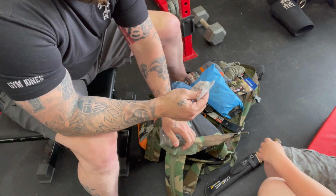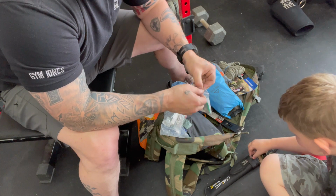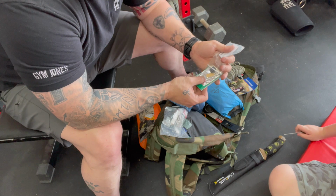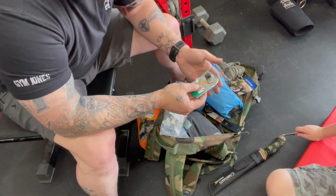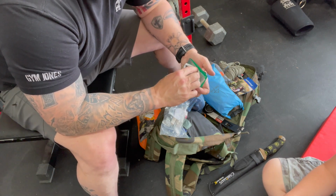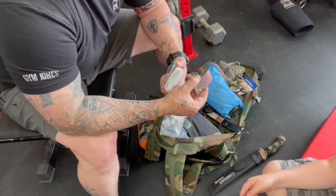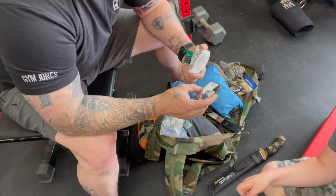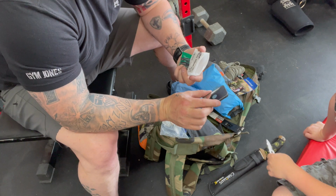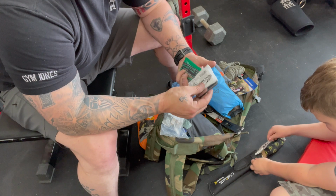So in here we have, let's see. So we have a signal mirror. Oh, here we go. Okay, so in here we have a signal mirror. So basically what you can do with that is you can signal in the sun, so if you see anyone super far away and you don't know, you can try and signal them. Perfect. Also, if you get something in your eye or on your face or something's broken, you can use this to look and see what it is.